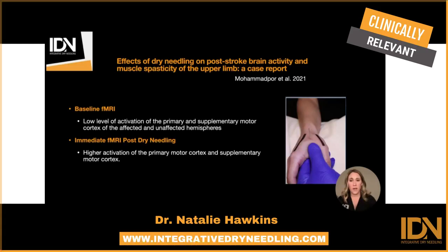What they found after looking at his pre and post functional MRI was that there was increased activation of the primary and supplementary motor cortices after dry needling him for 1 minute. So my thoughts are, if dry needling could influence this individual who had a stroke 2 years ago, whose nervous system isn't intact, surely I can have some degree of an effect rewiring this girl's healthy nervous system.